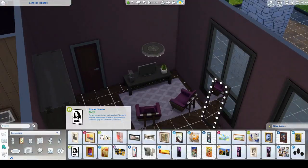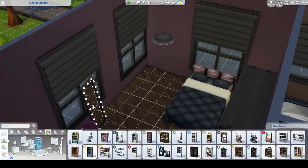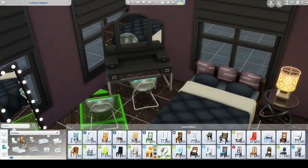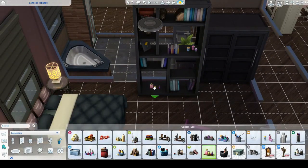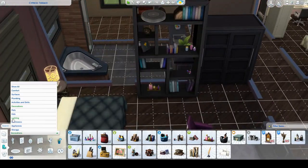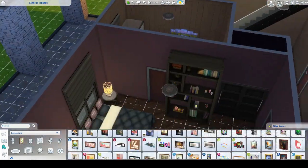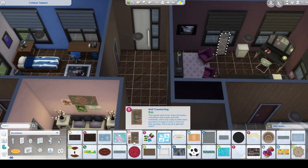Adding a mirror. I did a little TV area as well with a game console. It was a big room, so I felt like I needed to fill it up with something, and so that's what I did there. Not sure if that vanity would be usable because it's so close to the bed, but I thought it looked good like that. Added some more stuff to that shelf to make it look a little more cluttered and like a teen's bedroom, and a laundry hamper as well. And that's pretty much it for that bedroom.